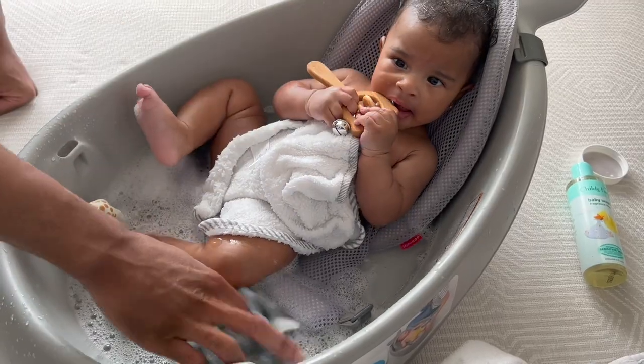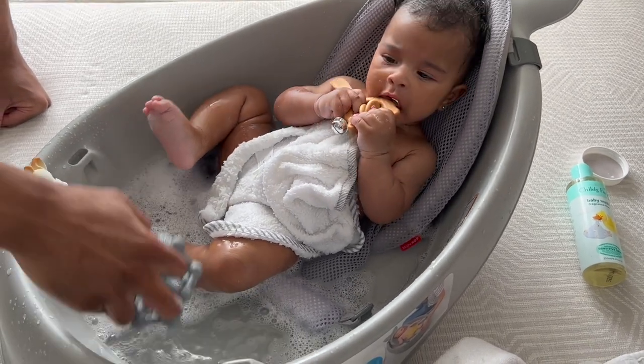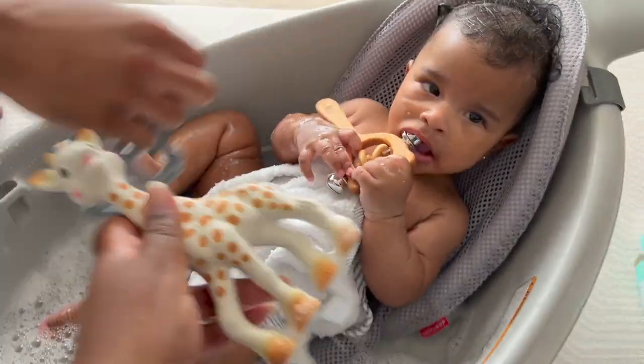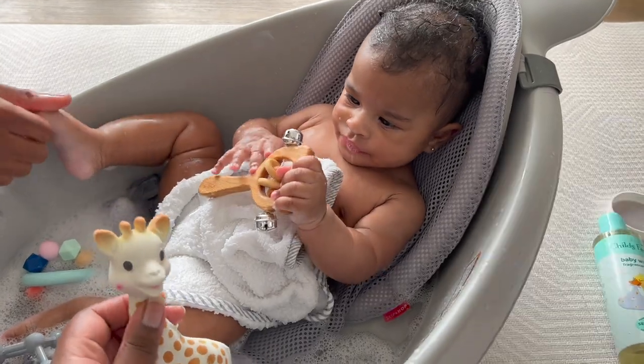Here we just continue to play with her, try to get her used to the water. She's happily chewing on her rattle, so she looks quite relaxed to me. I'll insert an image here of how she used to look when she was in the bath. So you can tell there's quite a big difference.